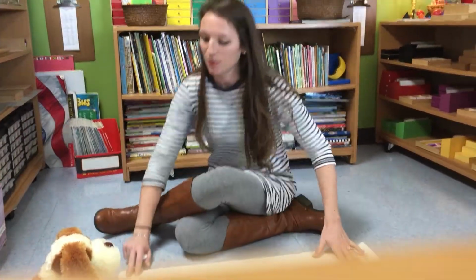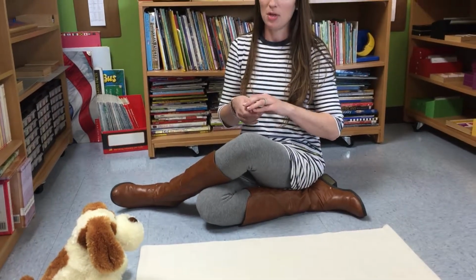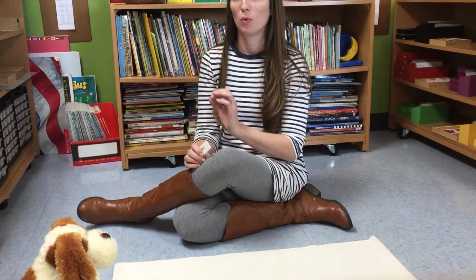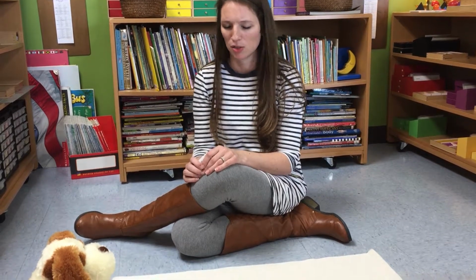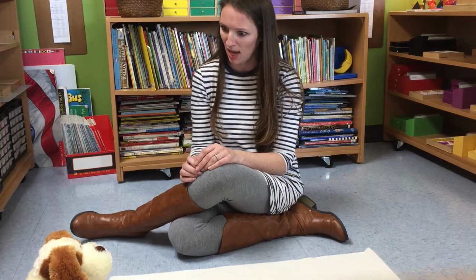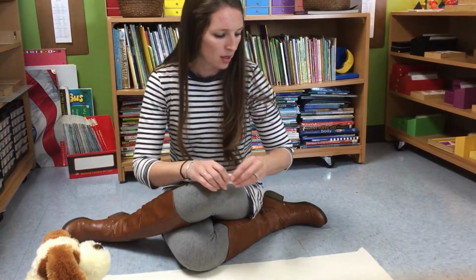Dog, thanks for coming and joining me for our language lesson today. I've been noticing that you've been doing a really great job with your word study lessons, and you are really understanding those syllables that we've been practicing in the word segmenting so well. So I thought I'd share with you a lesson on compound words today. Would you like to have that lesson? Okay, great. I thought you'd be excited.